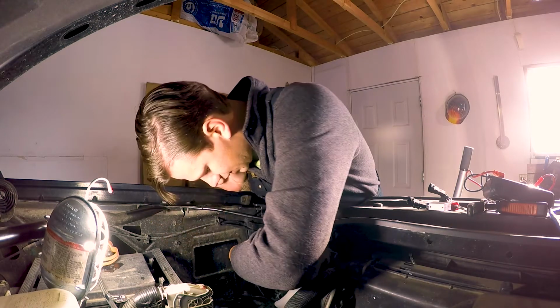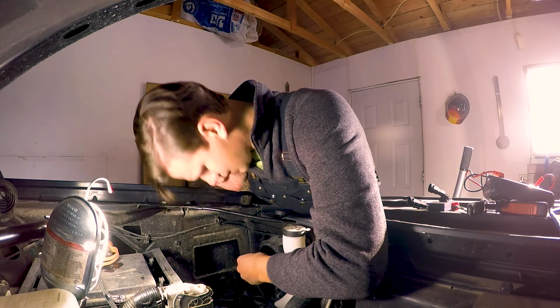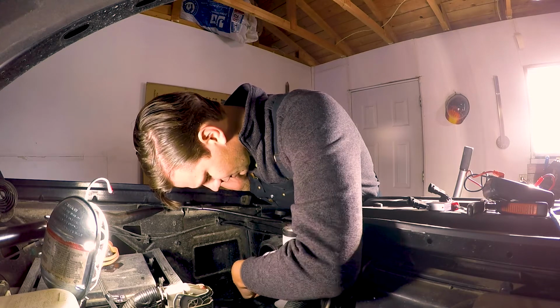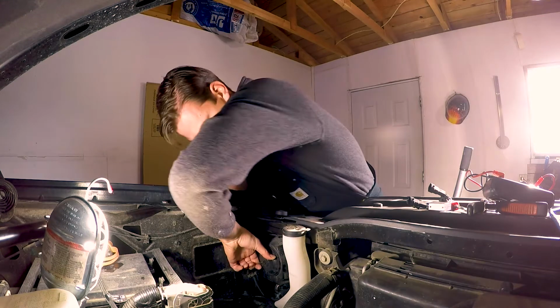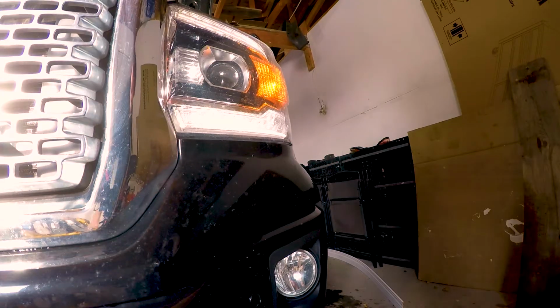I've got to say this kit has a pretty solid feeling connector, and it seems like it sits in the housing very well. So that's a good sign. Okay, let's see what we got.